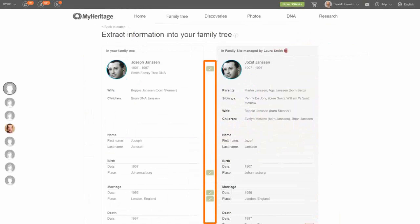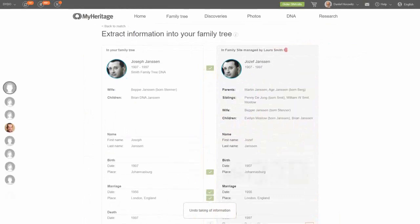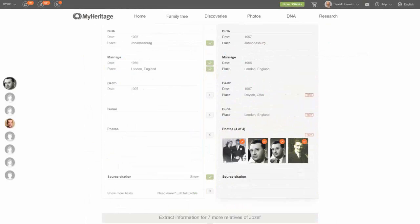Now, what if you clicked too fast and you want to undo that? Very easy. You just need to click again on the check mark, and that will undo the taking of the information. Let's keep scrolling down and see what else I can do here. Well, I see the birth, the marriage, I already copied that, the death, burial. I see photos, and I can choose which photos I want, and I may not want all the pictures, so I will select which ones I want.